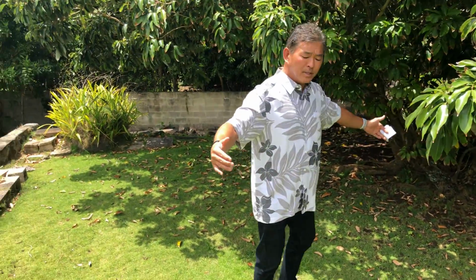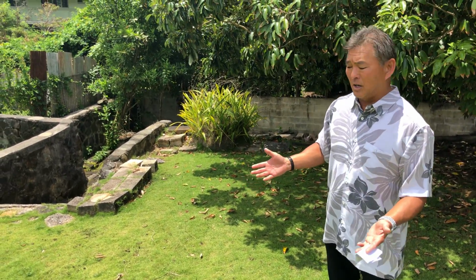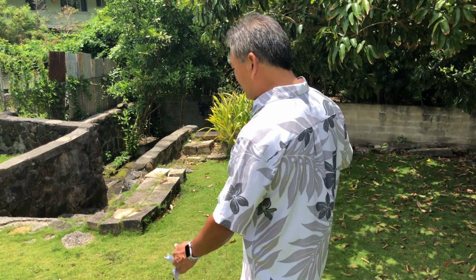So the sewer easement runs between the two walls, comes right down right about here. It's a 6-foot easement, which means you can't build on it. So there's still tons of space to build on. Let's go hop downstairs and take a look here.